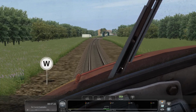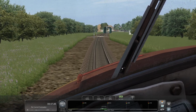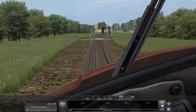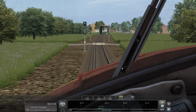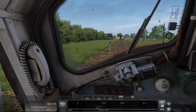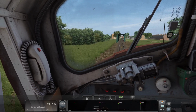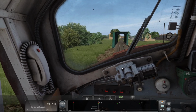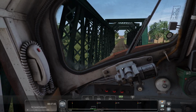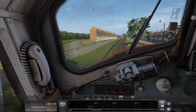The reason those cars are going through the level crossing is because I'm missing said level crossing pack, so nothing's stopping them basically. That's weird, man. The trees. I have to sort it out. My best way to do it. Sorted.